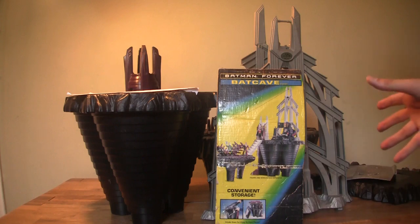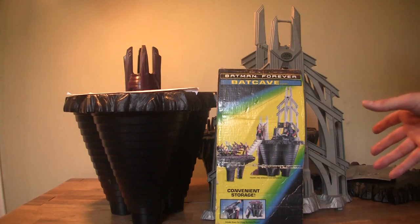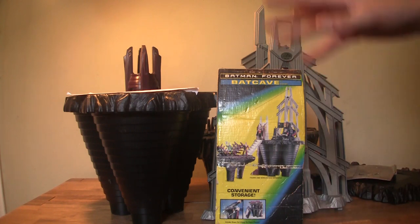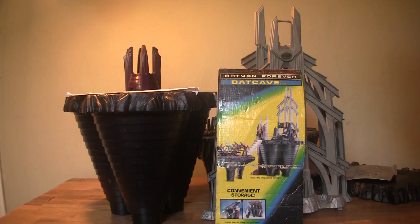It's humongous. This is for basically the rich kids who had every single figure, every single vehicle, and needed a humongous playset to fit everything in. Because the vehicles for Batman Forever were to scale with the figures, so they were pretty huge. This is really rare. I don't remember seeing this. I don't know what the price point was. I guess it must have been at least 40, 50 quid.